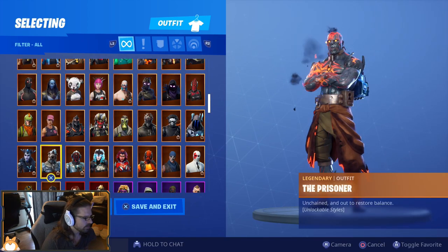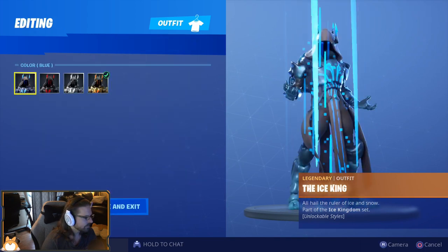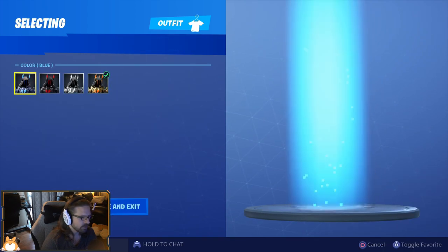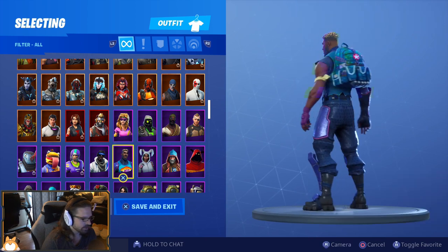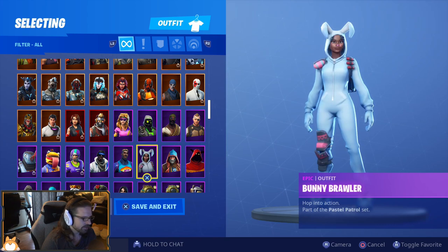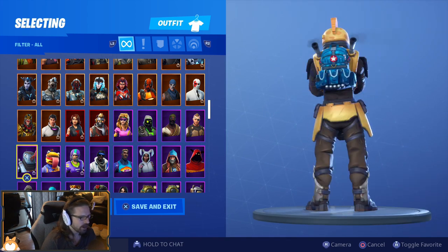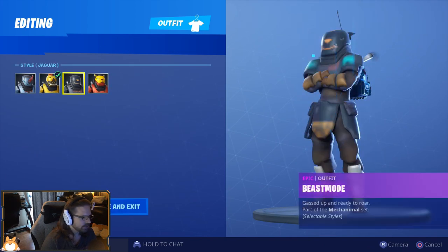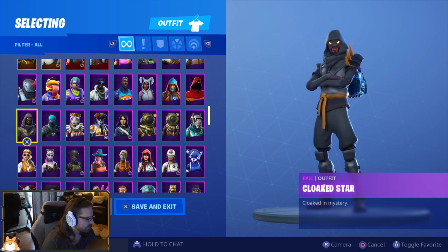No. Oh, this guy, no. I mean, it's weird, I don't know, putting a backpack on some skins. Like, that one looks okay. It has to make sense to me. Like, putting a back bling on this guy, like, a rhino. It's like, what the heck? Come on, what are you doing? But if you really want.